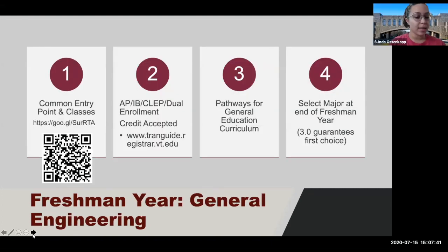I'll give you a moment to take a picture or to scan this barcode with your phones. This is the common entry point in classes. You can use this to see the common entry point that all students come into for the College of Engineering. AP, IB, CLEP, and dual enrollment class credits can be accepted, and you can see which credits are accepted through our transfer guide.